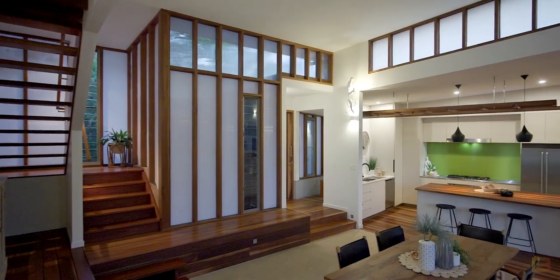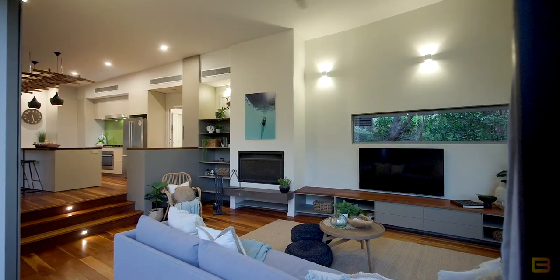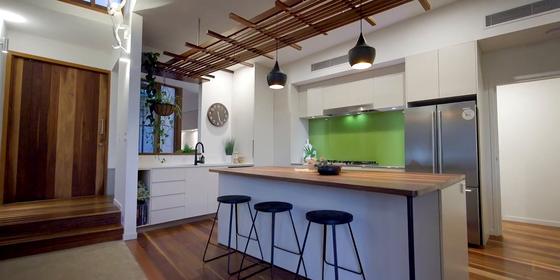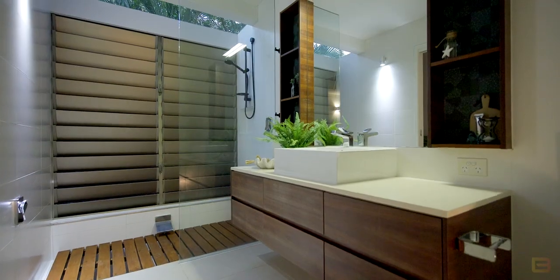It'd have to be the central space. This room, it's almost like an outdoor room. It's just where everybody gathers and meals are shared, guests are accommodated. It's one of those spaces that connects the two wings of the house, I think.